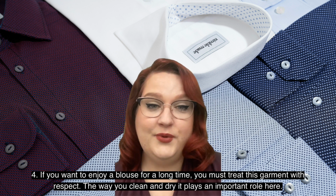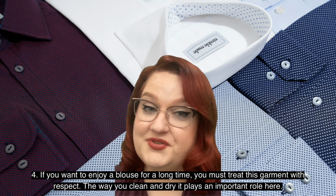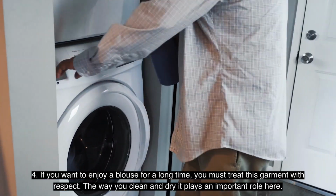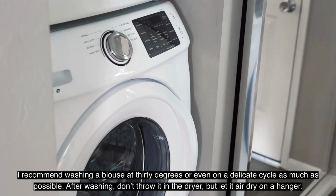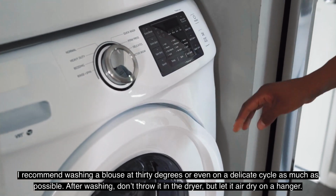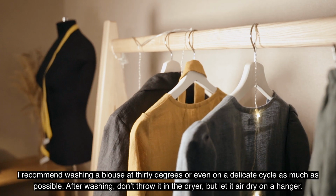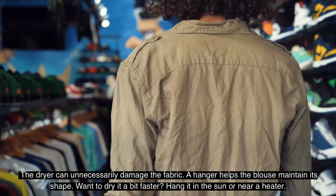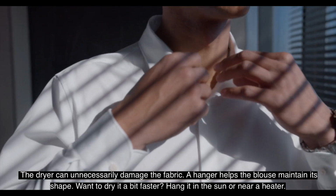Number 4. If you want to enjoy a blouse for a long time, you must treat the garment with respect. The way you clean and dry it plays an important role here. I recommend washing a blouse at 30 degrees or even on a delicate cycle as much as possible. After washing, don't throw it in a dryer, but let it dry on the hanger. The dryer can unnecessarily damage the fabric. A hanger helps the blouse maintain its shape.